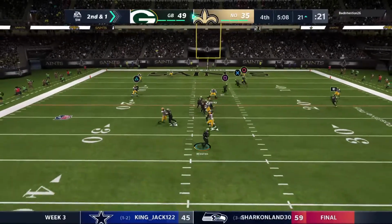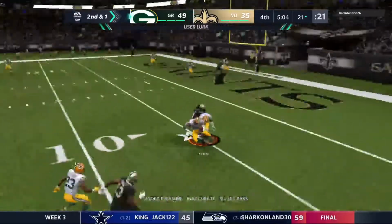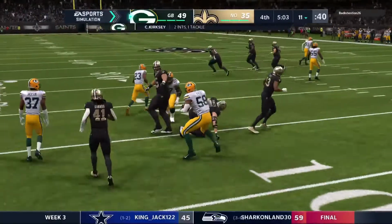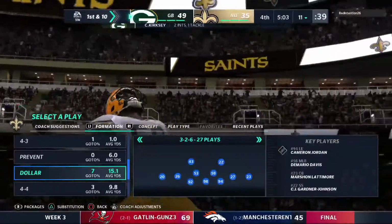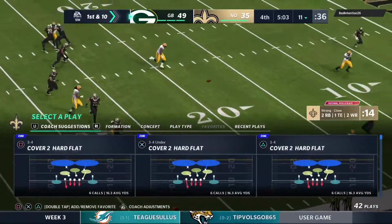Looking to throw again on 2nd down. Winston escaping the pressure right. And for the 4th time tonight, it's an interception. Picked off down near the 5. Past the 10 to the 11-yard line. And that's where the return stops.